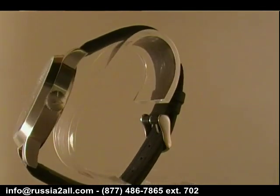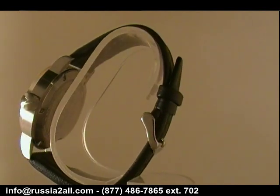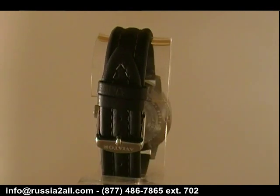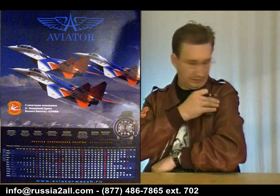With the Aviator you're going to get a calendar poster. You'll see a picture of that. It is an Aviator calendar produced by Volmax. It's got a beautiful shot of the Swifts, Aviators, which are the Russian equivalent of the Thunderbirds. You want to be sure and get your hands on that calendar coming along with this watch, and then you've got the keychain or the additional strap on the other 2.